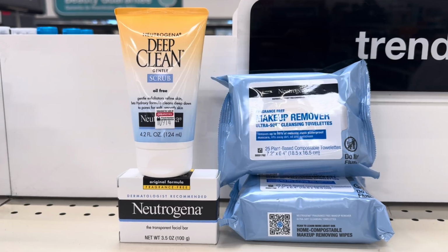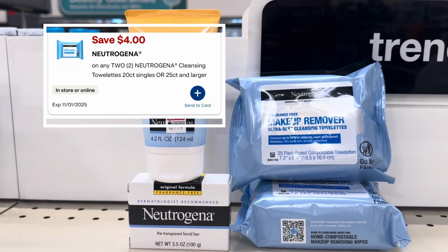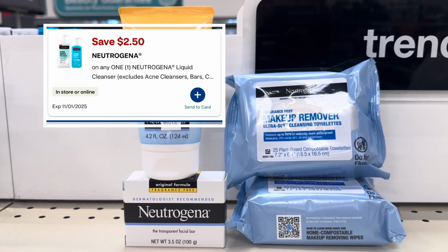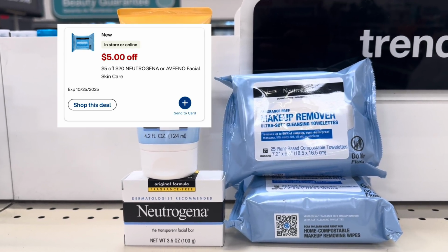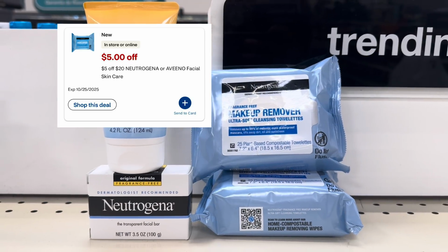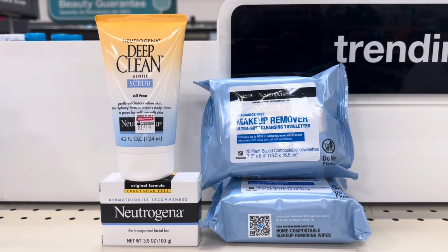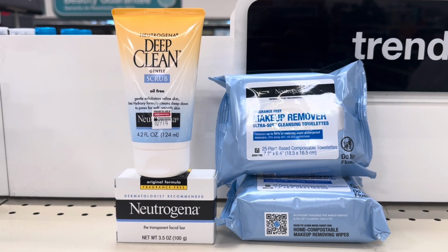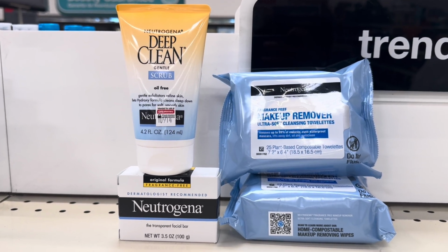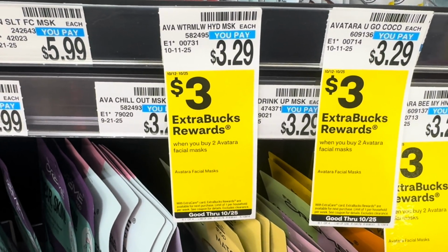Use a $4 off 2 digital coupon for the facial wipes and a $2.50 off digital coupon for the liquid cleanser. I also have a $5 off $20 Neutrogena CRT. The 2 coupons and the CRT will take off $11.50 and you pay $18.36, get 10 back, making them $8.36 or $2.09 each.